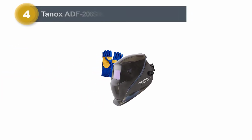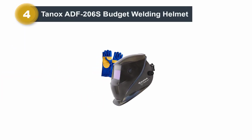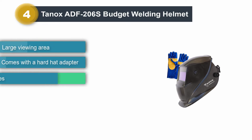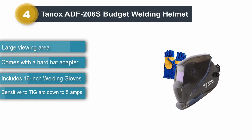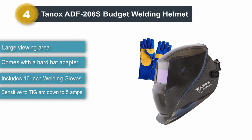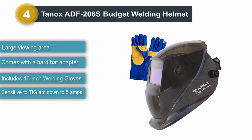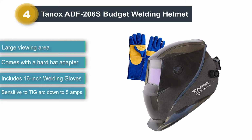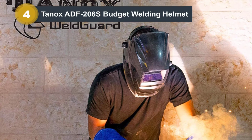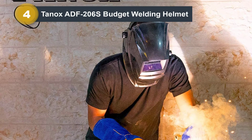Number 4. Tanex ADF206S Budget Welding Helmet. A helmet in the under $100 range that includes a hard hat adapter and 16-inch welding gloves is pretty hard to ignore. These extras alone are potentially worth half the cost of the helmet itself. Tanex is really going the extra mile to take on the competition here.